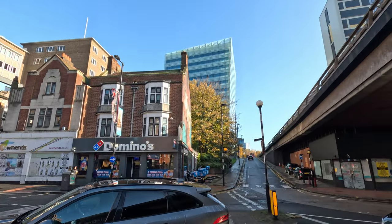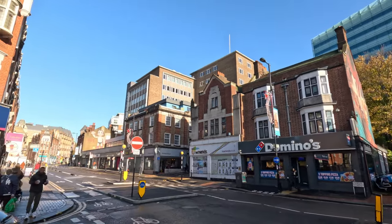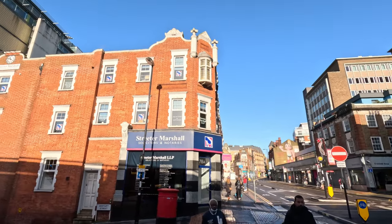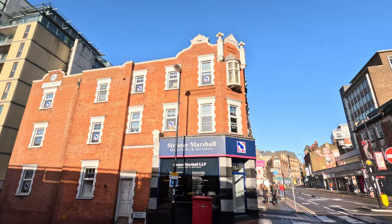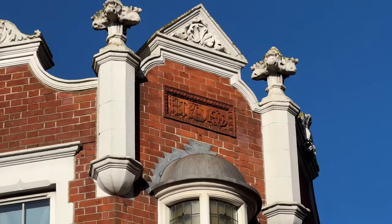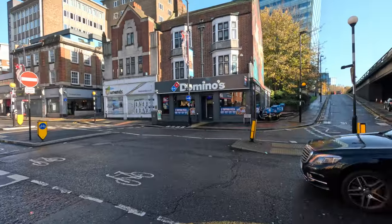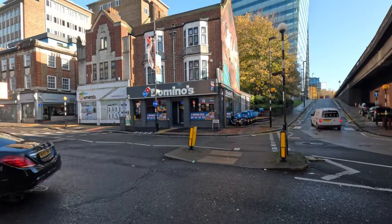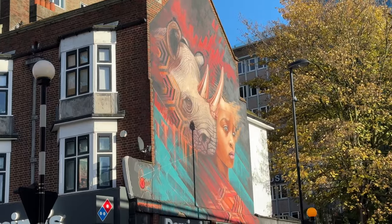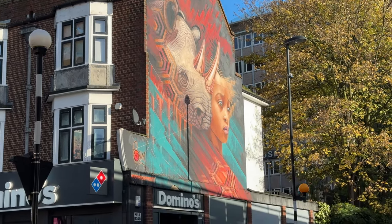And again, another view where we see these huge new buildings springing up alongside the older ones. And again, the sun at this time of year can really highlight the beautiful brickwork. This is the Streeter Marshall building. Lovely detail and insignia on the top there. I'm just going to move back a bit to highlight some incredibly beautiful artwork on the side of the Domino's building here. Real talent has gone into putting that together.